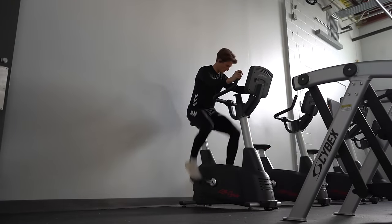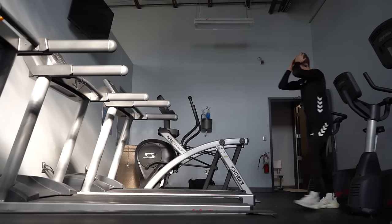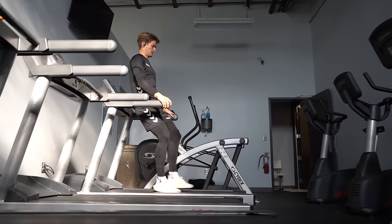So I just get on the bike for about 5 to 10 minutes, just at a steady speed, not too intense, but just getting that blood flowing around the body to get it nice and warm. And then I do some backwards walking on the treadmill.